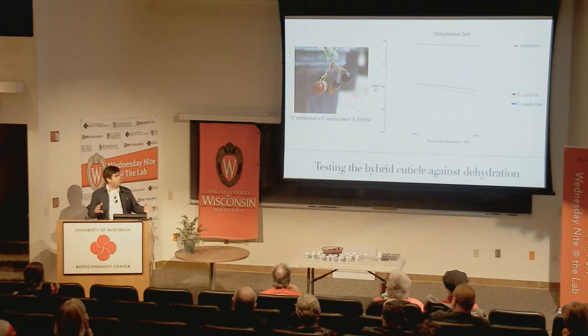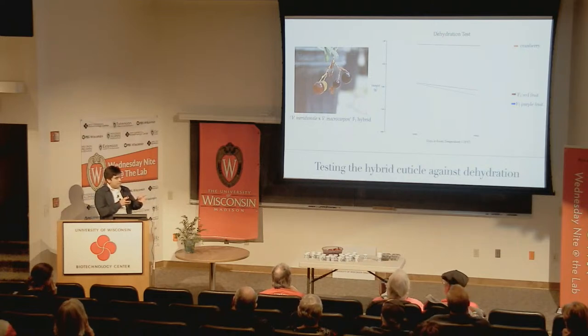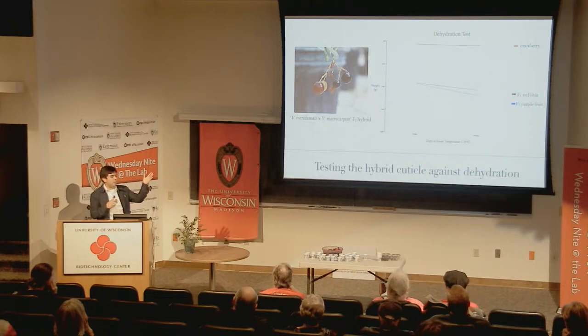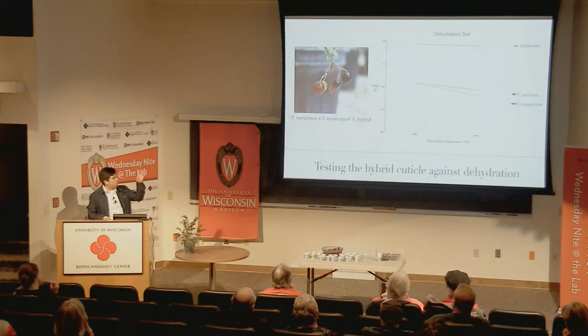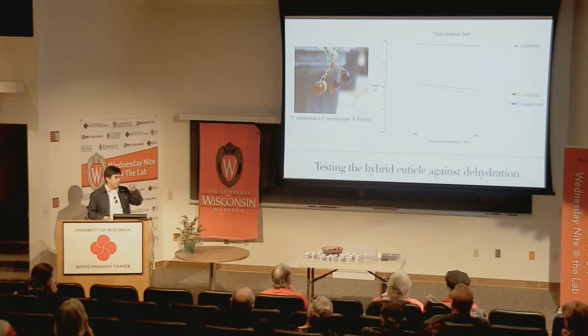I didn't have a large sample size, but basically I took some of the red berries and compared them to some of the purple berries, versus cranberry. This isn't a great test because I didn't have a lot of fruit at the time. But you can see here that the rate of dehydration is higher for the blueberry-like F1 hybrid than the cranberry-like F1 hybrid.